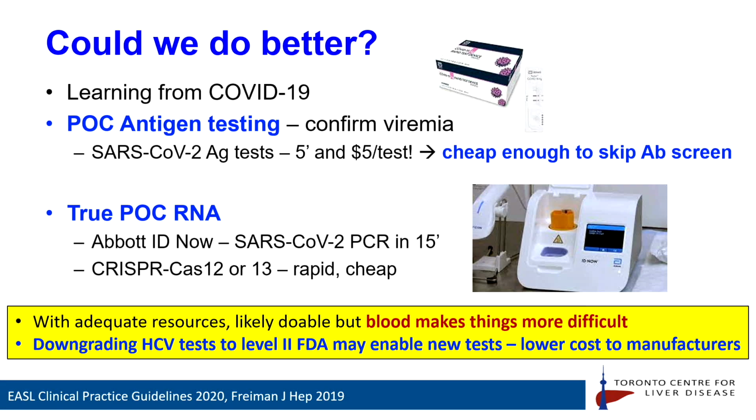This is going to be tougher to do from blood than from respiratory secretions, but I think we could use some of the technology that improves sensitivity to get antigen testing better. And I think it's possible to get true point-of-care RNA testing. And I hope that we're going to be able to do this. And an important step was that the FDA recently downgraded HCV nucleic acid tests from a level 3 to a level 2, which lowers the cost for manufacturers to get an application for approval, and hopefully that will encourage manufacturers to get into this game and give us better tests sooner, because ideally we would have a test like we did for COVID where you could get a PCR test back in 15 minutes.